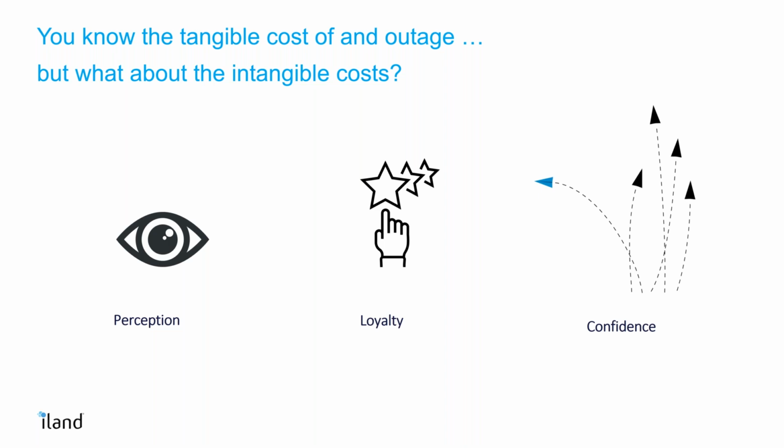But what about the intangible costs, right? In today's environment, we're very much a "if you don't have it, I'm going somewhere else" society. It's not necessarily about brand loyalty, but more about getting what I need done now, right? Very, very little time to waste. So if your organization is down, what does that do for the perception of your organization's capabilities? What does it do for your brand loyalty, your customers' loyalty? They do research studies showing it's so much easier to keep a customer than it is to regain them once they've left you, right?